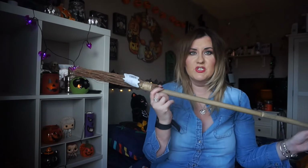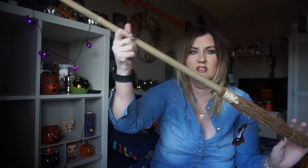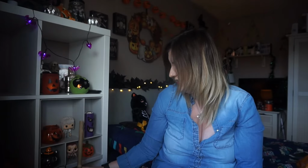Next thing I got was a witch's broom, just as a prop. This was about £1. I just thought it was a quite nice, authentic witch's broom. And I've just lent that up against the wall, so it looks like the witch is in.